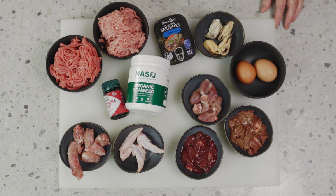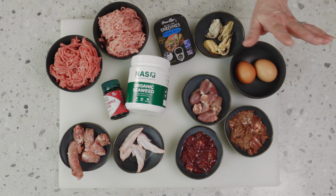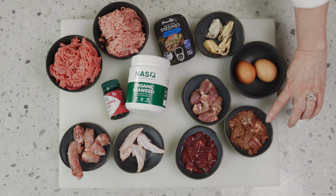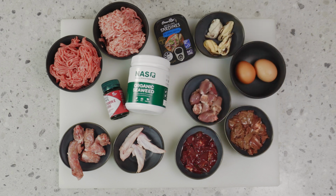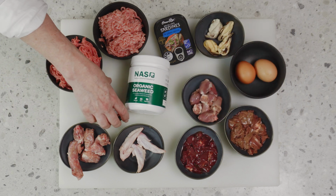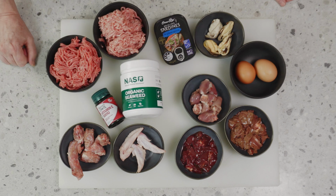Okay, so this is all the ingredients that we're using today. We've got our beef mince, pork mince, our sardines in spring water, some green-leaf mussels, some gorgeous free-range eggs, some chicken hearts, some lamb kidneys, chicken livers, chicken wing tips, chicken necks, a little vitamin E, and some organic seaweed. And that's what we're using today.